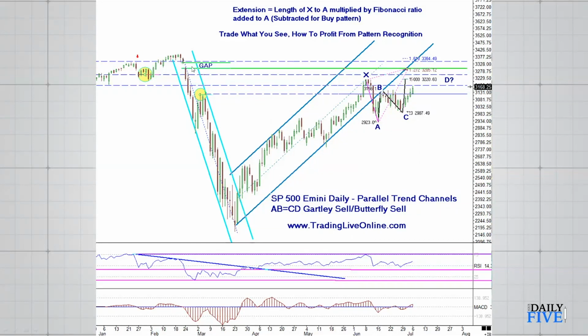Over to the left here, I've written in gap. We've got this really important gap area here that should be a real resistance area for the market. And if we get above this X point and complete that butterfly pattern, that's going to be testing the gap area. So let's go on to the next chart right now.